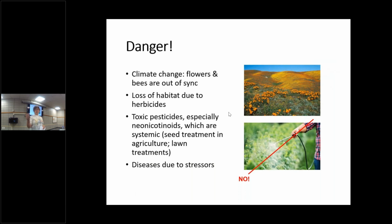And because of all these other problems, the climate change and their lack of food and not being able to find food sources, and then finding food sources but they're toxic, that's what's contributing to the diseases that the bees get because they're so stressed out and unhealthy.